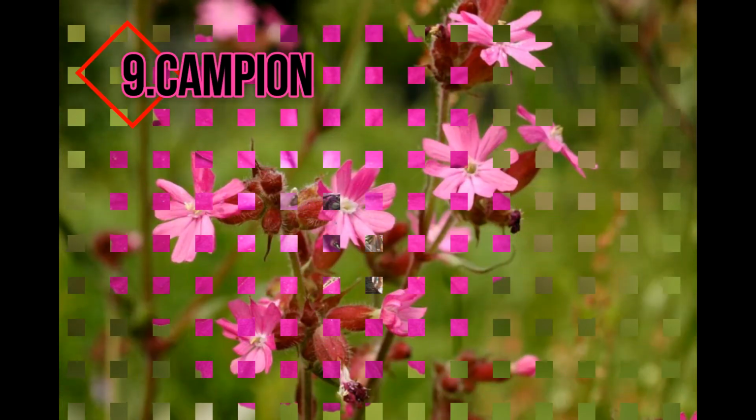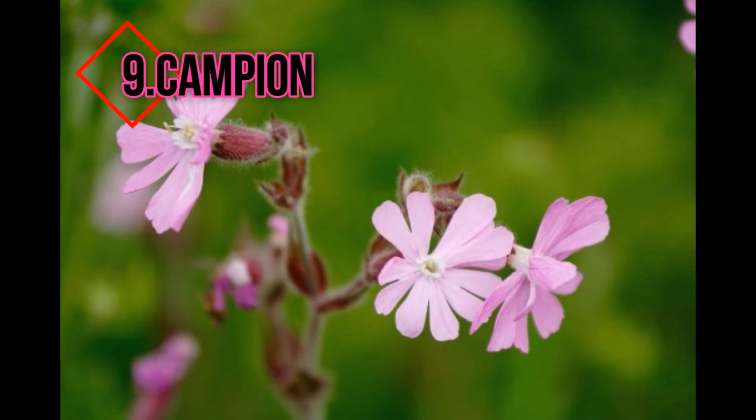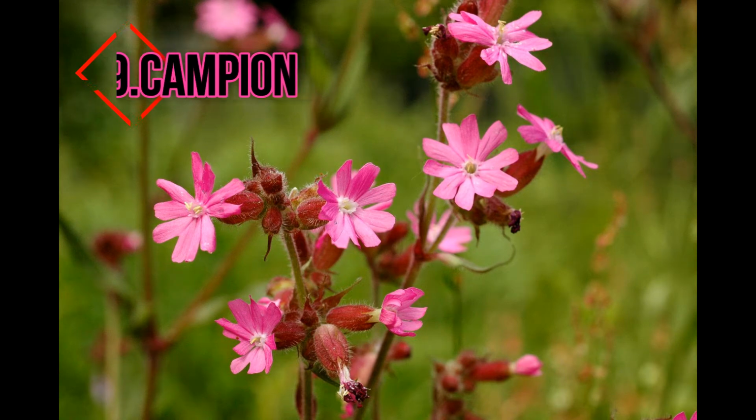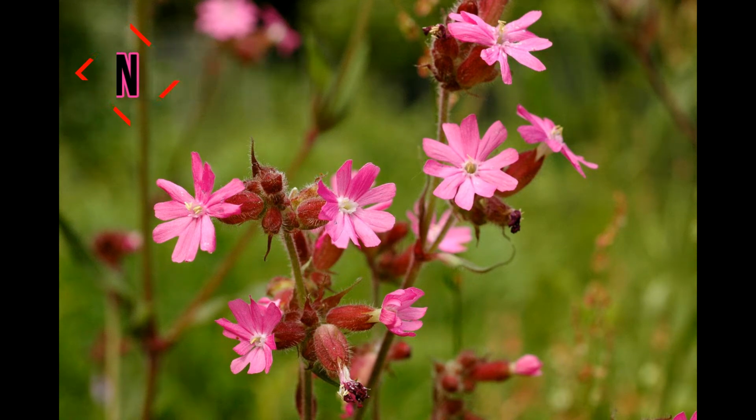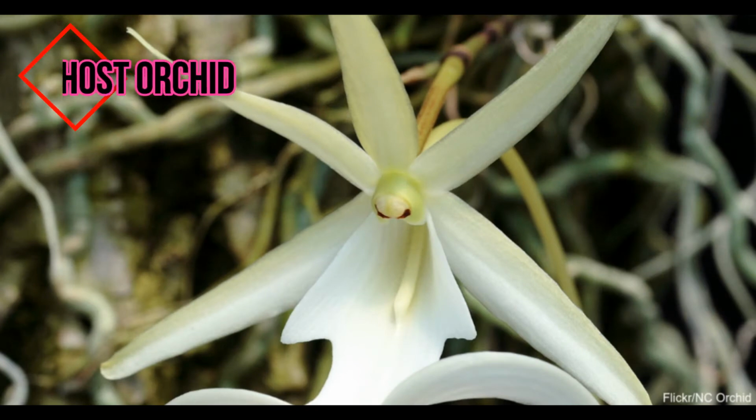But after 2 years, in 1994, a climber at the cliffs of Gibraltar rediscovered that campion flowers still exist, but in inhospitable environments. Today, campion flowers only exist in the botanical gardens of Gibraltar and London, but in very few numbers. Number 8. Ghost orchid flower.